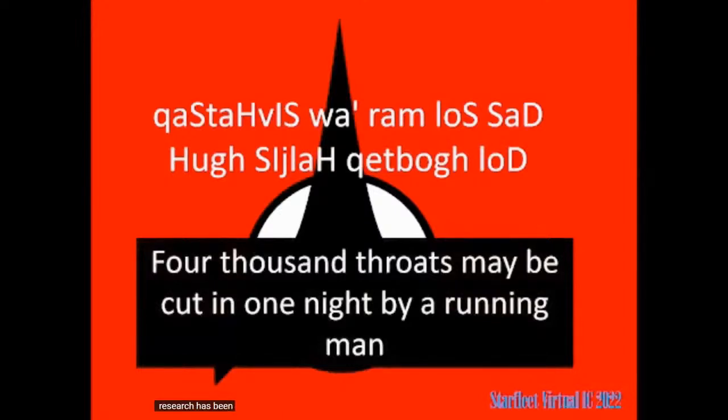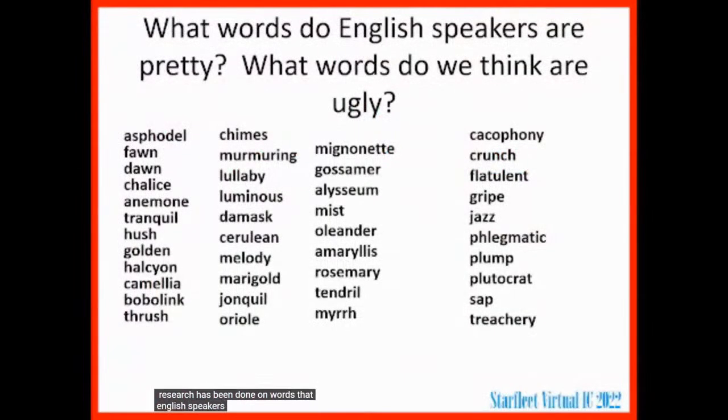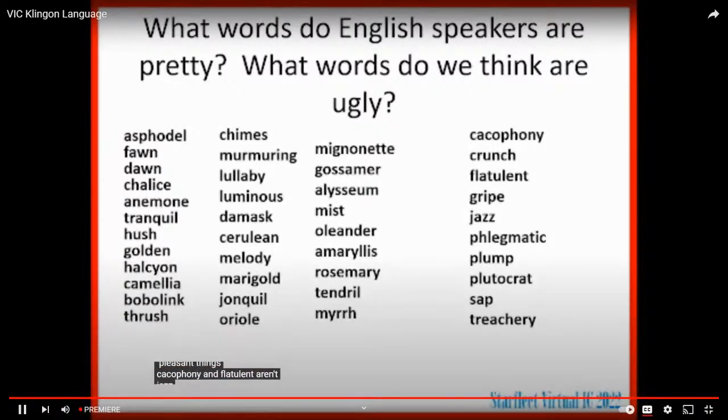Now, research has been done on words that English speakers think sound pretty versus words that people think sound ugly. If you look at these two lists, you'll quickly realize that the list on the left is going to be the positive ones, and the list on the right is negative. Part of that, of course, is what the words mean. Melody and gossamer are pleasant things. Cacophony and flatulent aren't. Jazz doesn't seem so bad.